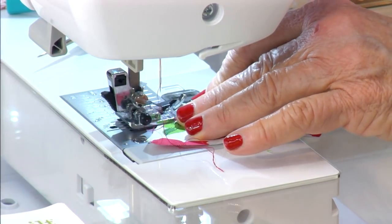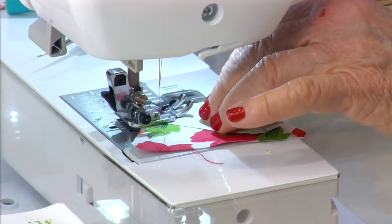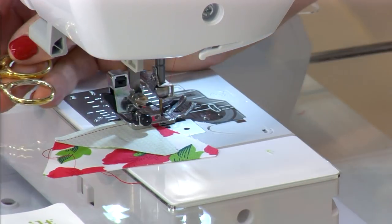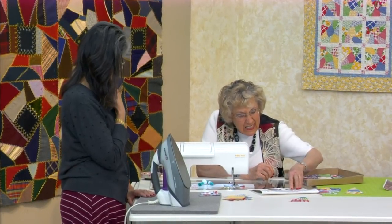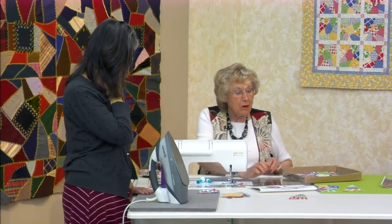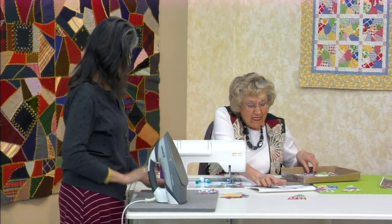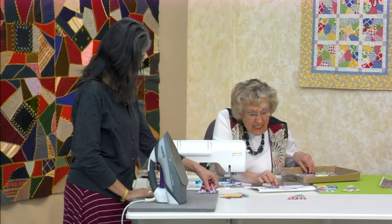Okay, so Teresa, I am just going to keep on sewing. I'll give you the scissors and you can clip it off. Okay, that is D and E, and I want you to press the seam towards D. Okay? D.